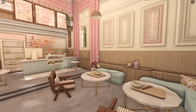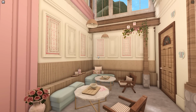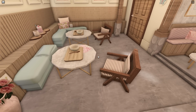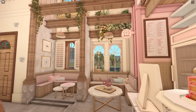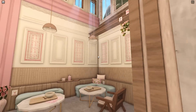Let's go inside. So the concept of this, as I mentioned in the video, is pretty much a chill, open concept cafe coffee shop. So as you can see here, we have these couches with also custom chairs that I got off a TikTok hack, which I did a video on a while ago. I kept the decor pretty simple just because I wanted the main statement piece to be the plants just surrounding the entire area and then the color scheme. And then I did mismatched paintings to tie in with the color scheme.